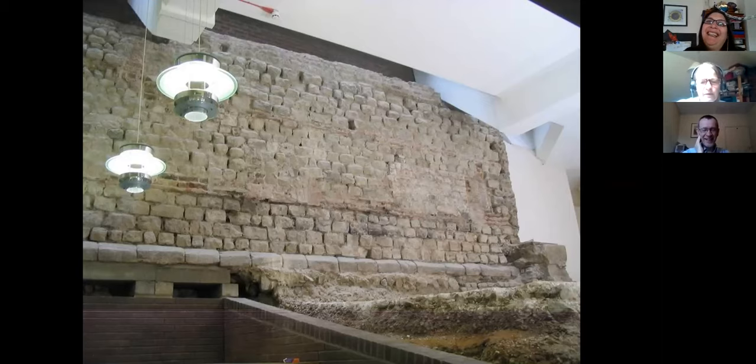But I'm really pleased to say that probably in a couple of years, you'll be able to go in and see this. And even if you're just walking past, you'll be able to see it out of the corner of your eye and think, crikey, that's a really good piece of Roman wall.